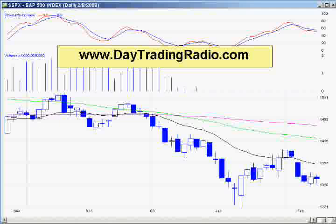And here we go. Once we have a rare form like this, the consolidation is setting up to have a nice move in either direction. There's so many people out there that believe the market's going up, and so many people out there that believe the market's going down. You know what? I understand both sides of the story. I understand your arguments. I get them every day on DayTraderRadio.com, the bullish and the bearish viewpoint.